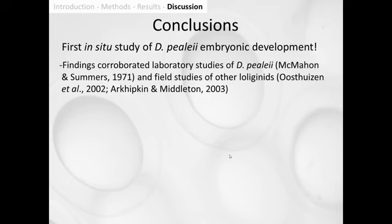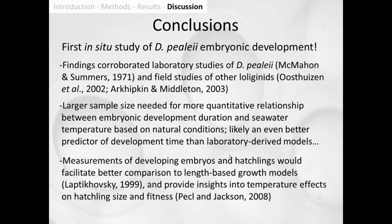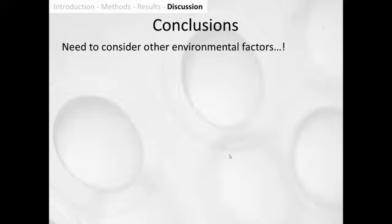And that also means that the laboratory work that was done earlier on is probably fairly representative and fairly realistic. Love to have more samples, as all scientists do. And we could use those samples, hopefully, to model development time. So if you have a temperature measurement and a newly deposited egg, you should be able to predict relatively quickly when they're going to hatch. But again, we're just looking at water temperature. There are other things to consider.